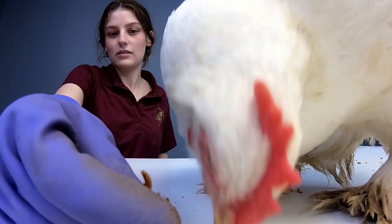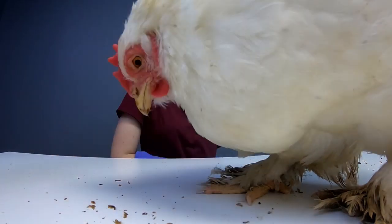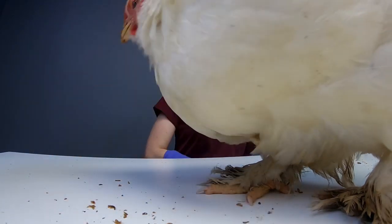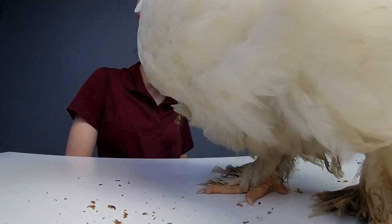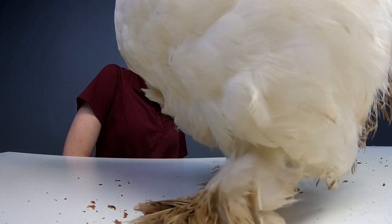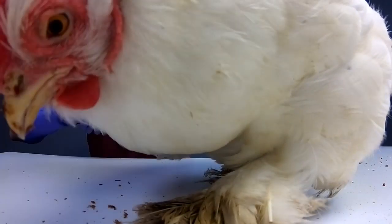Okay, Amber would like to know, how big do Cochins typically get? So Bertha here is a full-grown Cochin, so she's a pretty big bird. Cochins in general are a pretty big breed. There are some smaller breeds like Bantams and Yokohamas that are about half her size.